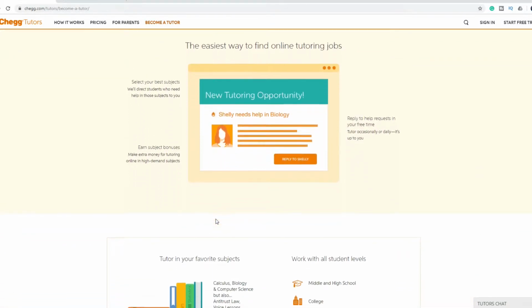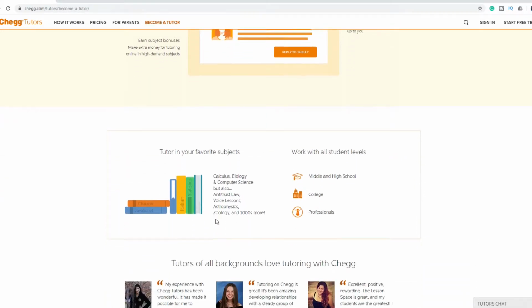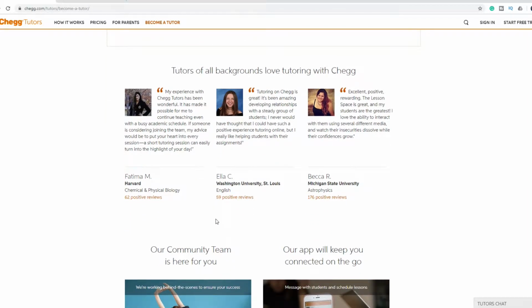This is a pretty good deal in my opinion, and as you can see, they have a few testimonials from actual tutors. Now, usually I don't pay too much attention to testimonials, but these are pretty legit. They give you the tutor's name, the school they went to, what they specialize in, and how many positive reviews they've gotten. Again, that's pretty legit if you ask me. But let's move on to how you can actually get started.